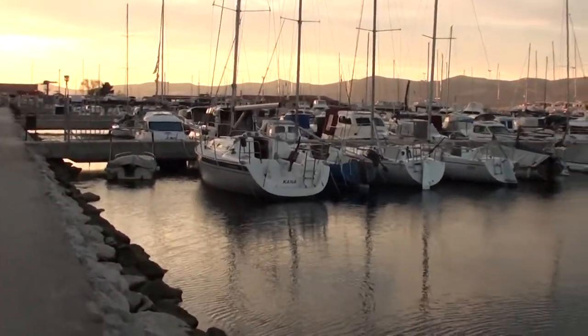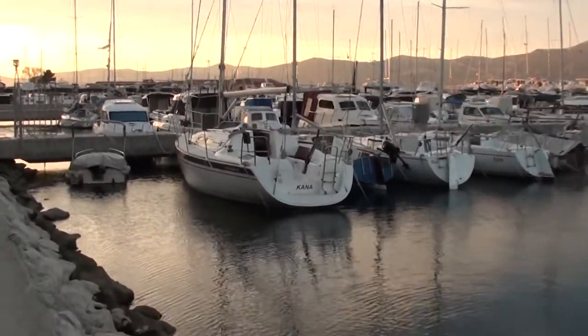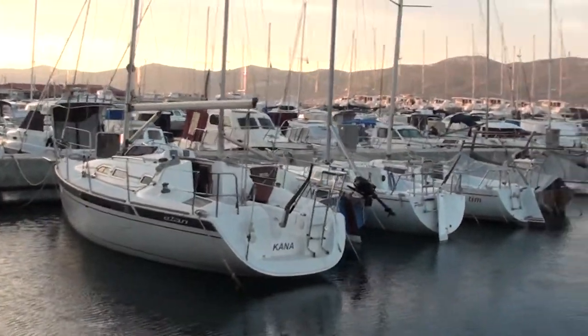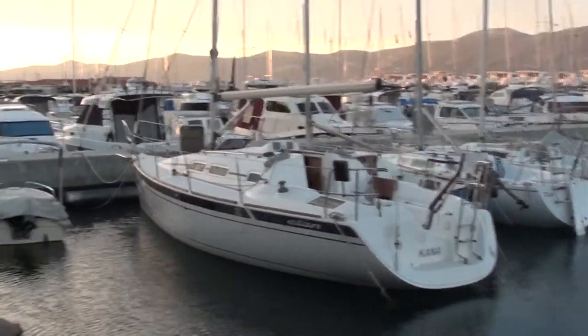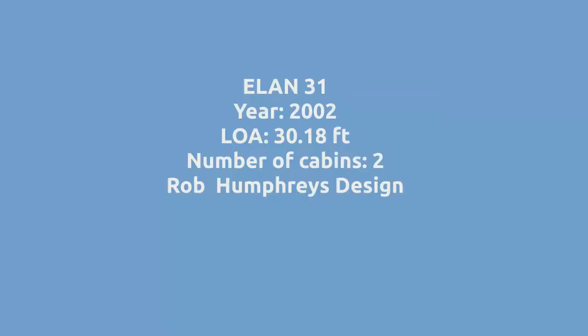In search of the Elan 31, here is one. Elan 31. Smaller, but generous.